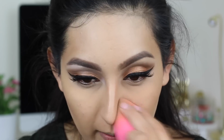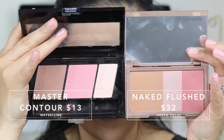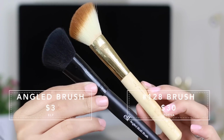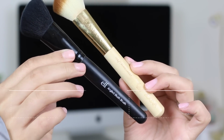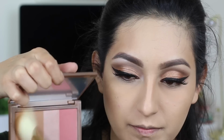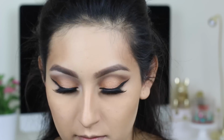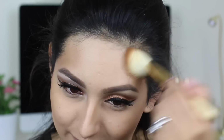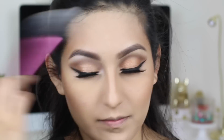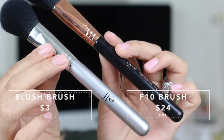After you're done blending that out, now we're going to set it. I'm going to be using these two kits by Maybelline and the other one from Urban Decay. As for the brushes, I'm going to use the angled e.l.f. brush with that 128 brush. I'm going to first use the contour side to set wherever we cream contoured, and apply a little bit on my double chin. These brushes are exactly the same thing, and as for the powders, they're not the same formula, but they do the exact same thing. Then I'm going to blend that out a little bit so it looks softer.